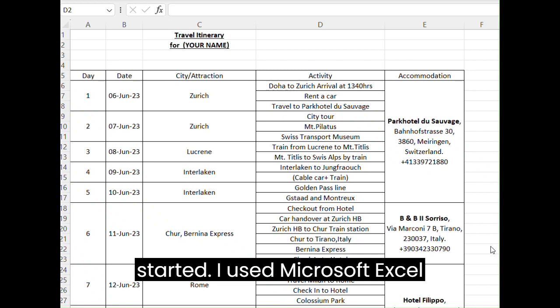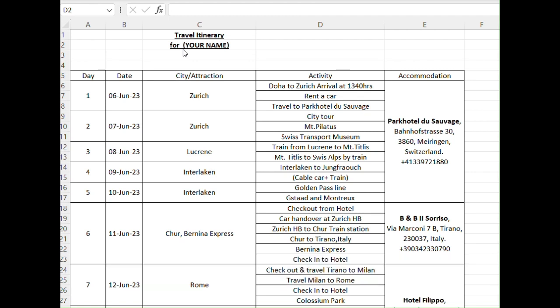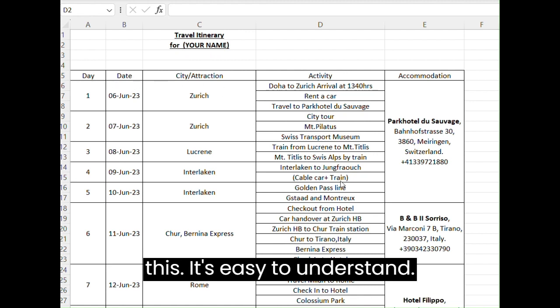I used Microsoft Excel for preparing this itinerary. Please be careful with your spellings and grammar. Let's begin. Write your name here. Let's make our itinerary in a table like this.